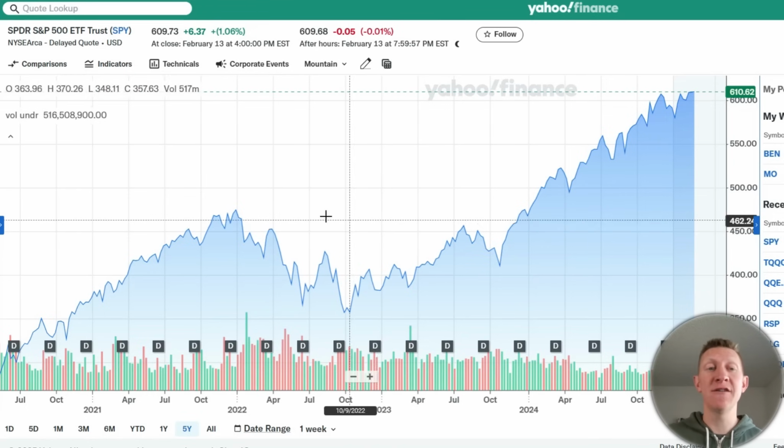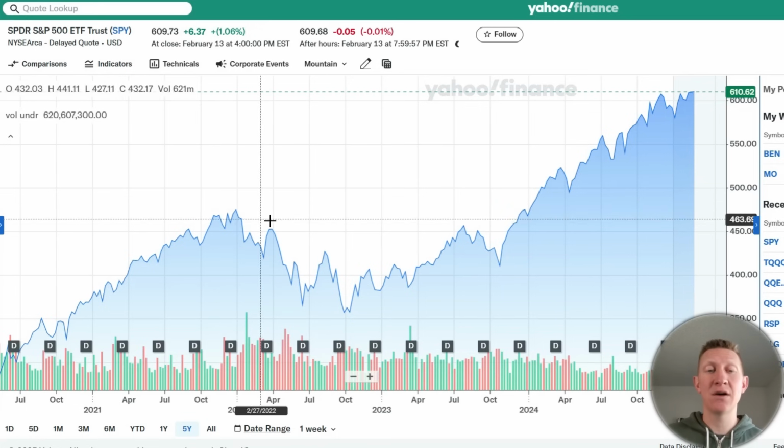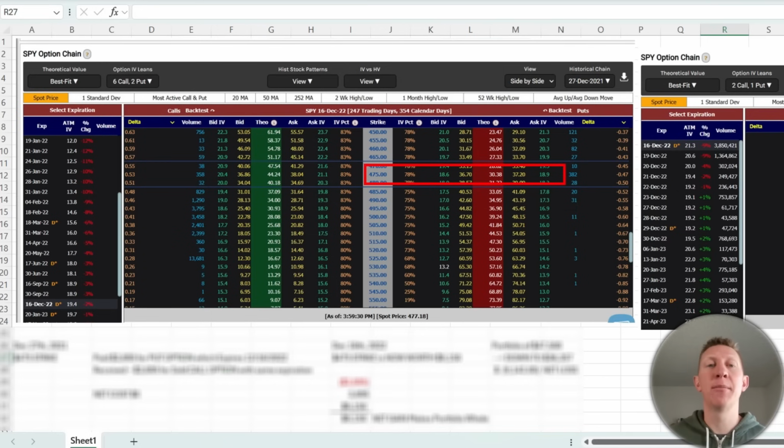So the question becomes, if you had purchased a protective put option right here, and then right down here at the end of December, you would have lost value in your portfolio if you didn't have a protective put. How exactly would the dollars have worked out to make you whole again? So these are screenshots from Market Chameleon, which I have a subscription with, which shows you the historical option chains for any different stock or ETF.